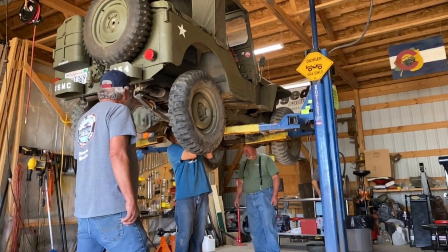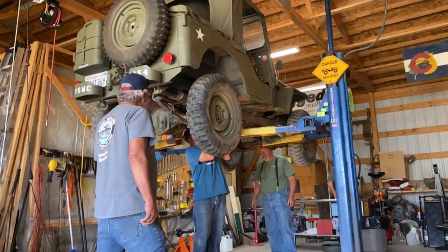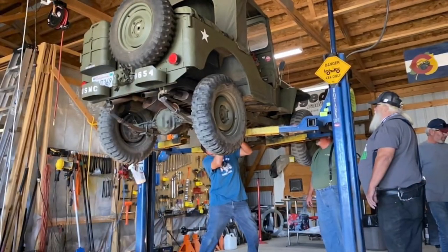Had some transfer case issues on the Bald Mountain Trail. Luckily, I was able to get it back to the Thirsty Dirt Ranch, and we got it fixed up and ready for the next day.